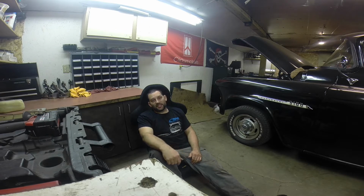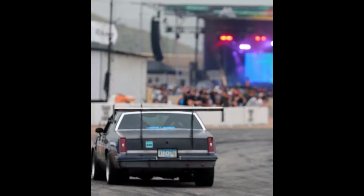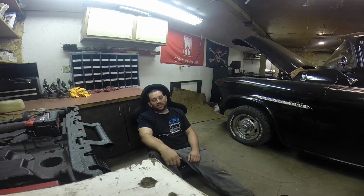I went out for a third session at the end of the day. Still wasn't able to go any faster, but it was still being pretty consistent. I mean, it was only, I think, 6 or 7 tenths off of what I had run in the morning. And it was hot, traction wasn't there on the infield. But the temps were staying down.